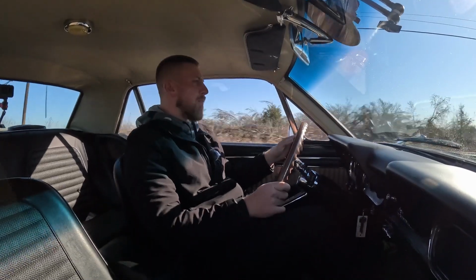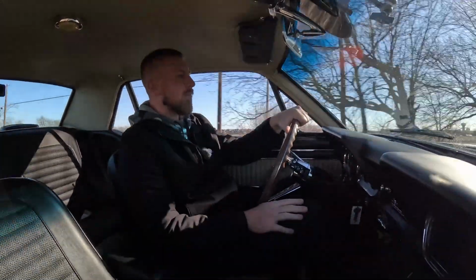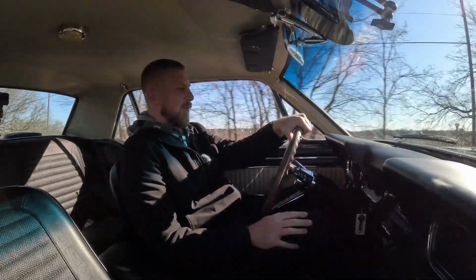The glass doesn't have any major issues. There's a few little scuffs in the side glass on both sides. The windshield is clean. The back glass looks great. No issues with that. Seats feel really comfortable.